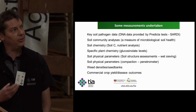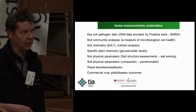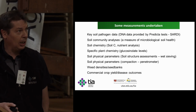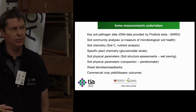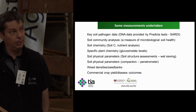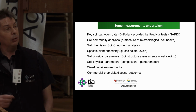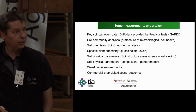We've also looked at specific plant chemistry to make sure that our biofumigant Caliente actually produces glucosinolates. Physical parameters, we've looked at structure in terms of using wet sieving techniques. We've also looked at compaction patterns by measuring with penetrometers. We've also looked at what happens in terms of weed specifics at the sites, in terms of densities and seed banks.